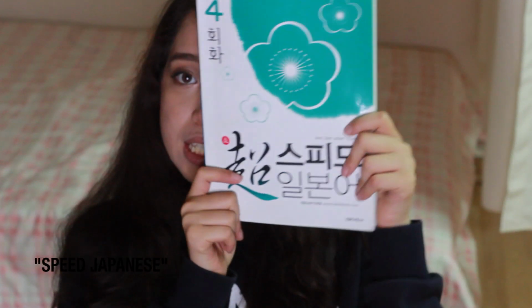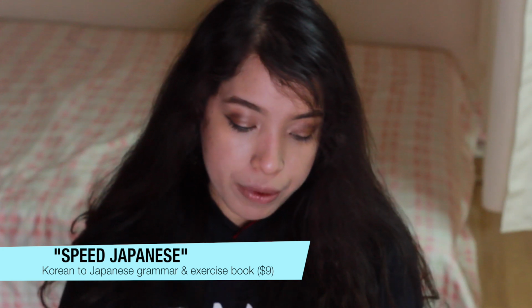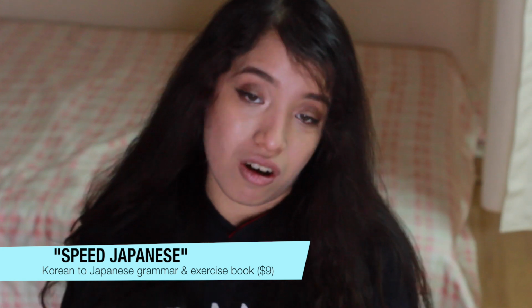The second book is also for Japanese, and it is also a Korean book because I did buy them in Korea. I find it's a lot easier to learn from Korean to Japanese than it is to learn from English to Japanese, as well as it's good studying for both languages. It is called 스피드 일본어. It is a grammar book pretty much, and there's a lot of vocabulary as well, but it's pretty well structured. The only thing that I don't like is that there isn't a very long explanation on each grammar point. There's just the grammar point, a translation or equivalent in Korean, and then some sentences underneath to show you how to use them, which is okay, and I'm using it well, but I would prefer if there was an explanation.